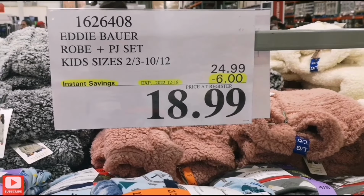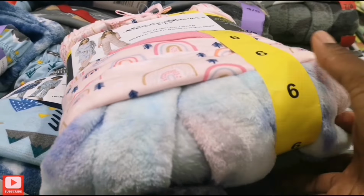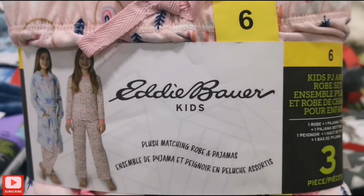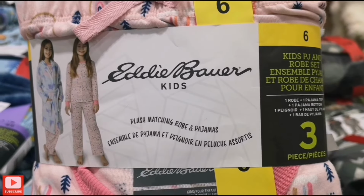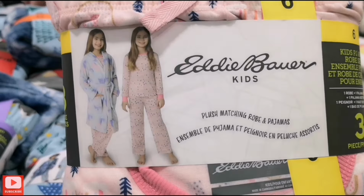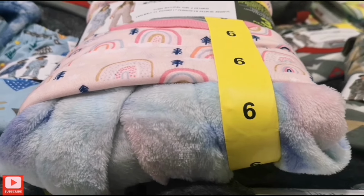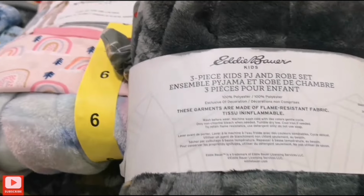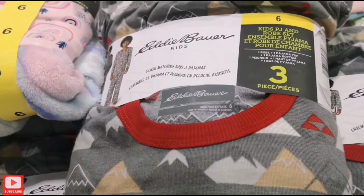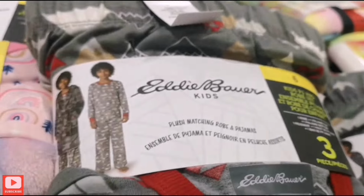I don't know about you, but for me, this is the perfect time of the year that I always replenish the family's pajamas. And I find we get so many great deals around this time. And this Eddie Bauer set is $18.99. It comes with a pajama set as well as a robe. And the robe is cuddly soft. The pajamas are nice, but my kids usually prefer the pants to have a little bit of ribbing instead of just being straight, but they look really nice.